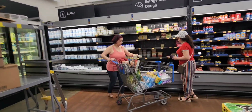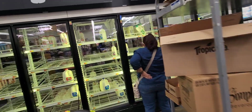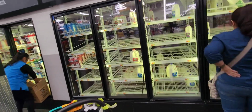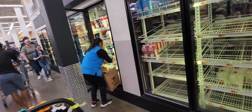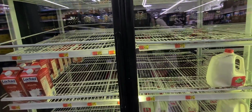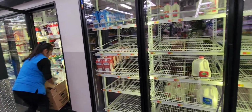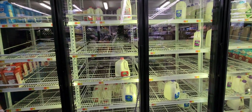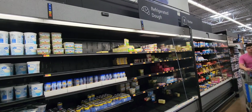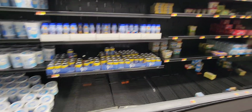I came here specifically for milk, but they don't have any. They have some sitting in the crates, but it doesn't look like they have anybody to stock it. Like I said, they look like they're doing the best that they can. They don't have the actual milk that I'm looking for, so it's all right. Wow, the butter section even looks horrible. I mean, really horrible.